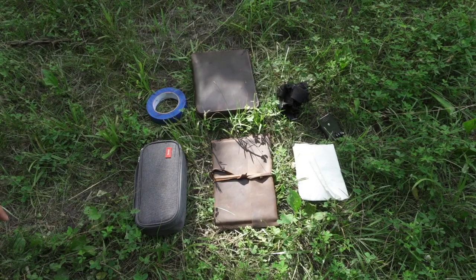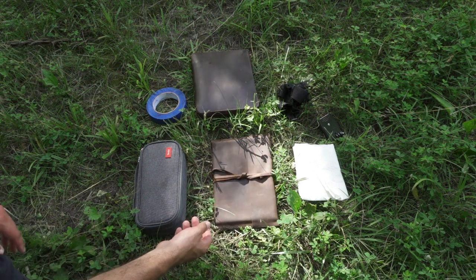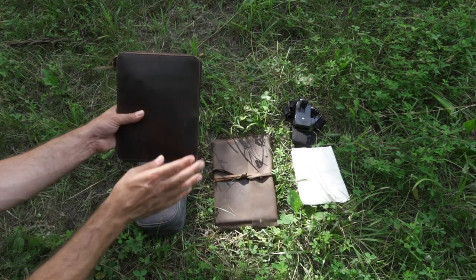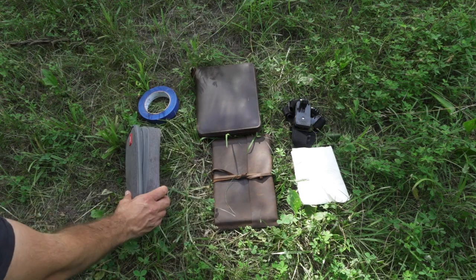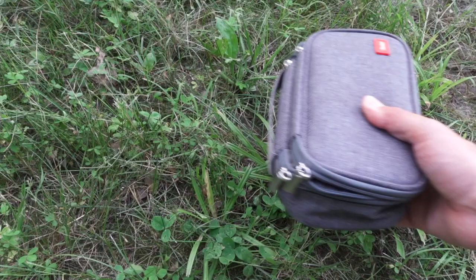Other than my Peshad palette, I've got some paper towels that I'll keep in there so I don't have to take a full roll, a few GoPro accessories. I'll take my sketchbook, which I did a review video on this as well, and some tape. And finally, I have what's probably my most important item in my bag, which is my little plein air kit.